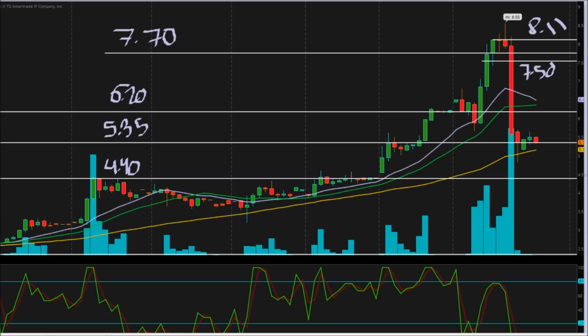About an hour after it made that high of $8.55, it fell all the way down to a low of $4.82 today. So this entire area would have made an absolutely beautiful support. It crashed through 1, 2, 3 levels of support before bouncing back up and finding support above 5.35.